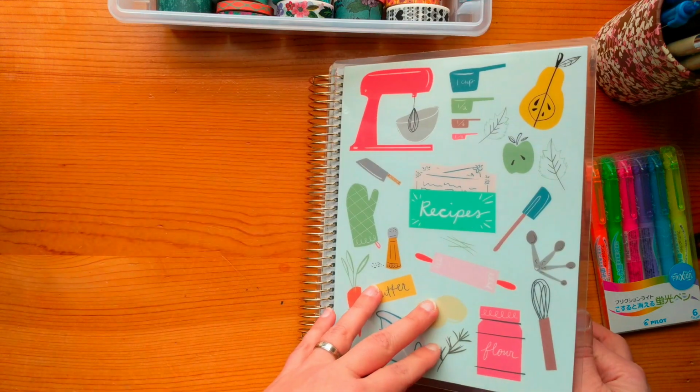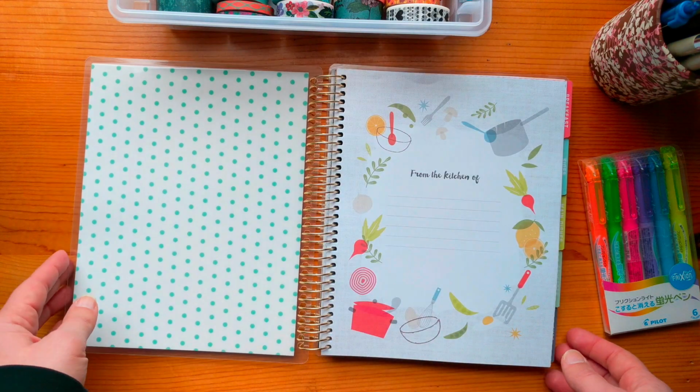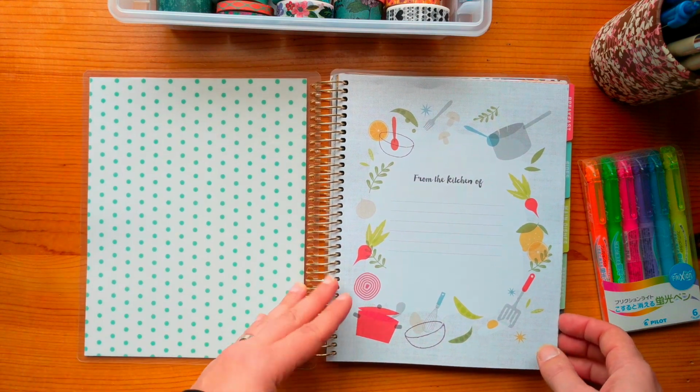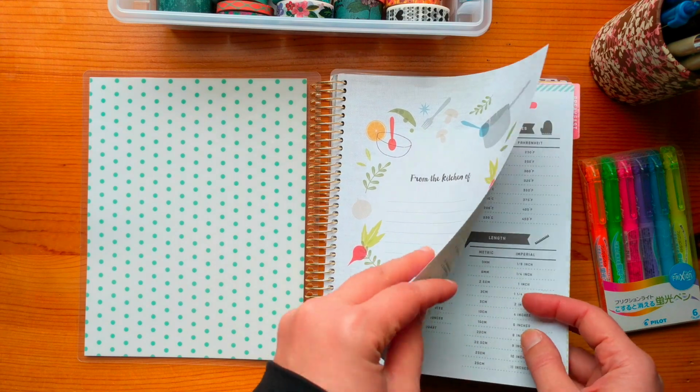So I wanted to flip through this as well. I thought it looked really cute. I love the cover, and I think it looks so fun. So I thought I'd try this out for writing down family recipes, things that we love and we make all the time, just as a keepsake.